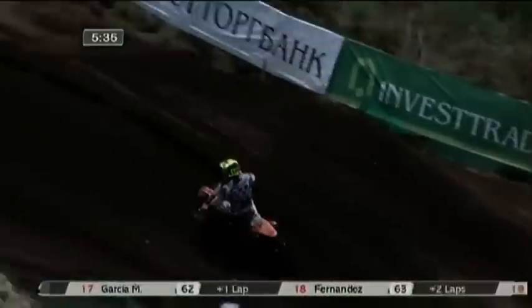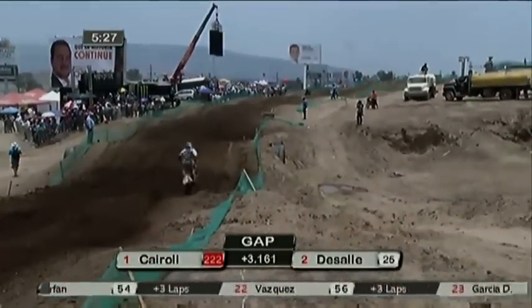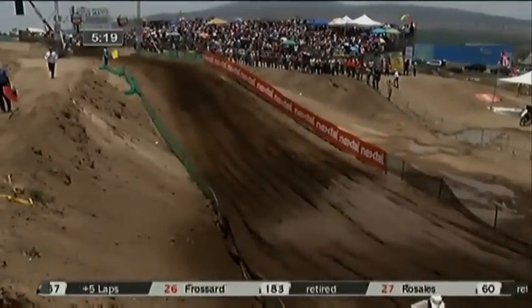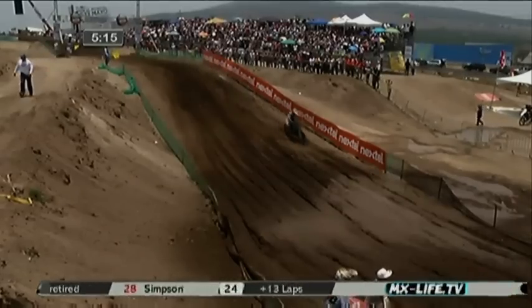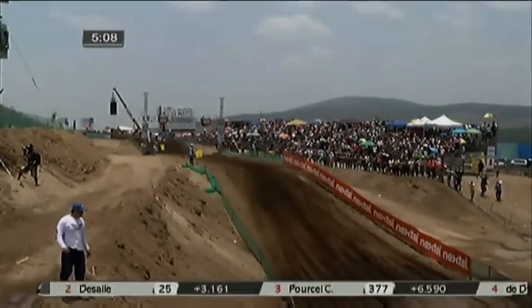Porcel there still in third position, Kenderdijker still in fourth. There's Kenderdijker there, just running past pit lane at the bottom end of the circuit. And DeSalle, Porcel, just opened up a bit of a gap over the Kawasaki of Christophe Porcel.